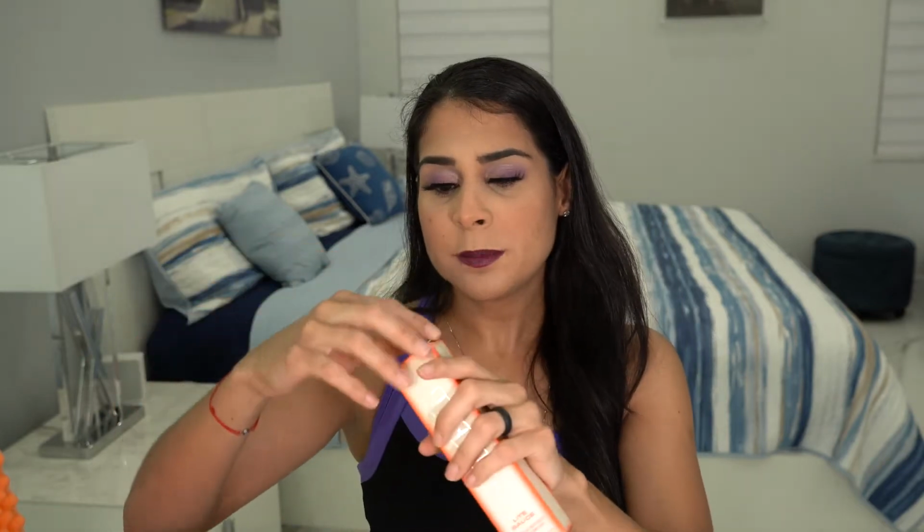My skin is more on the dry side, but I do believe I have like a combo skin. It's kind of complicated. I don't even understand my own skin, but it's always good to get these types of products that are for combo skin. So let's open. It says a dose of love right here.